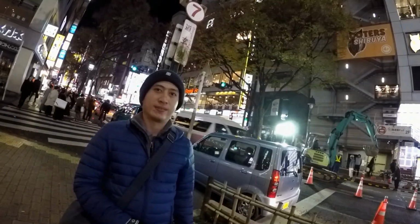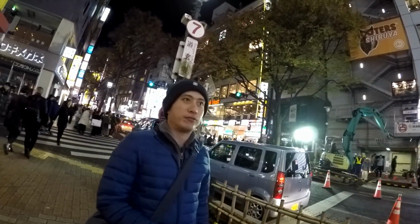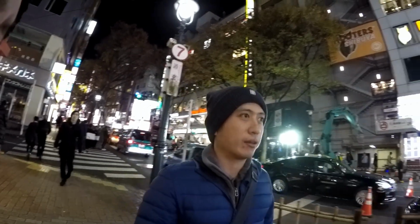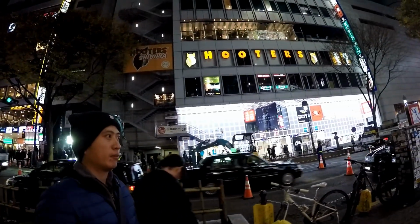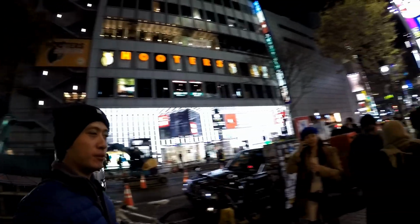What can you say about Shibuya? It's very crowded here. Crowded? Many people. It's not cold. Very cold also. Very cold.